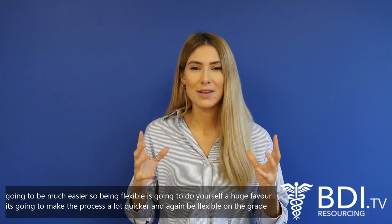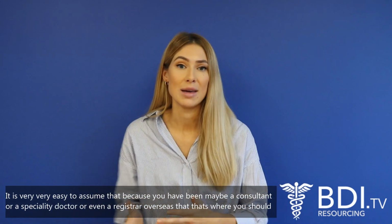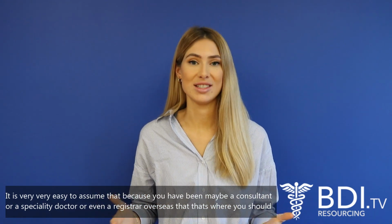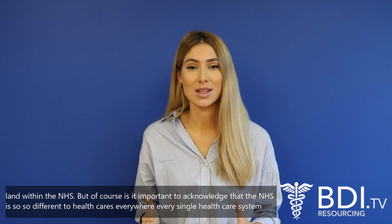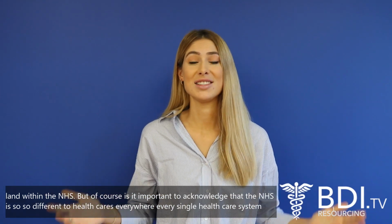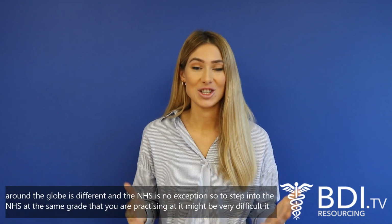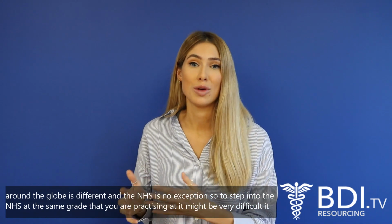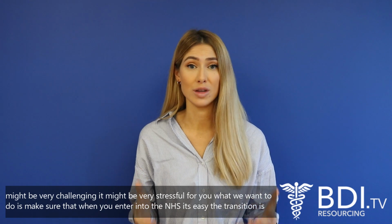And again, be flexible on the grade. It's very, very easy to assume that because you've been maybe a consultant or a specialty doctor or even a registrar overseas, that that's where you should land within the NHS. But of course, it's important to acknowledge that the NHS is so different to healthcare everywhere. Every single healthcare system around the globe is different, and the NHS is no exception. So to step into the NHS at the same grade you're practicing at might be very difficult, very challenging, very stressful for you.